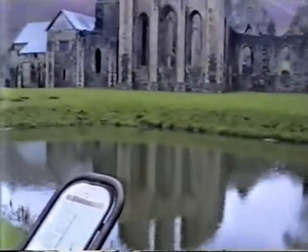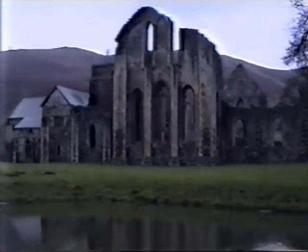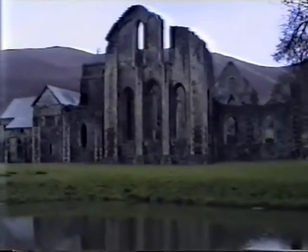As you can see, just above, is the view of Valle Crucis that is stuck in every single tourist book in the entire world that's something to do with Wales.